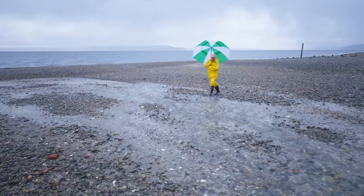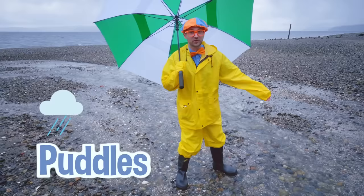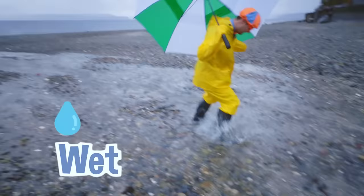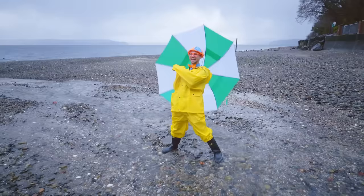Wow! I love the rain! The cool thing about rain gear is you can even splash in the puddles and streams that were created by the rain, and you won't even get wet! Woohoo! Hey, check it out! Look back here!